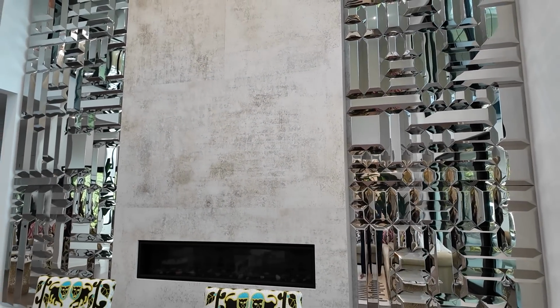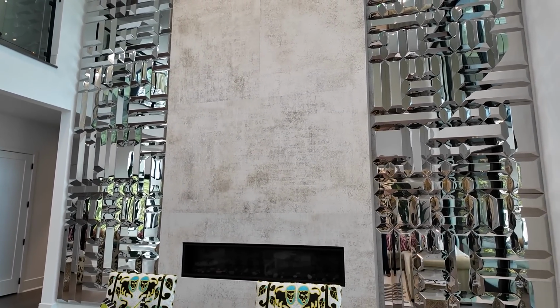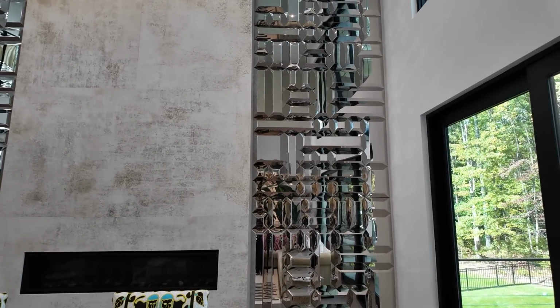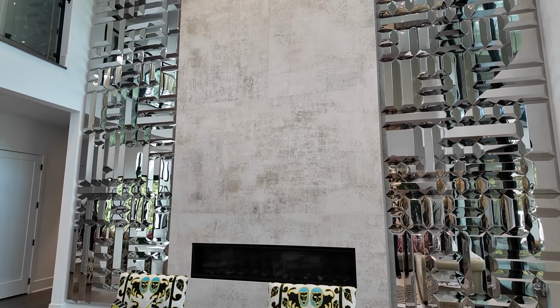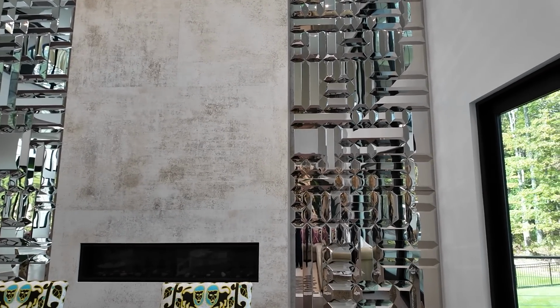Because I didn't know what I wanted to do on either side of the fireplace, right? And so I'm like, I know we probably ain't gonna do no TV, but this space got to be saying something. The mirrors are the jewelry to this room. It gives it a sparkle. It reflects rainbows all day, and it just adds light.